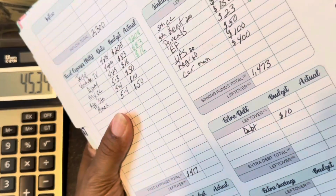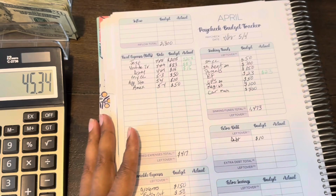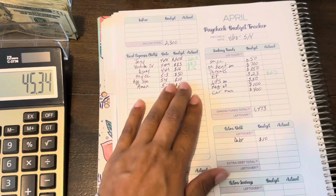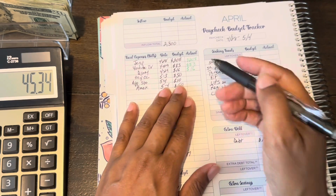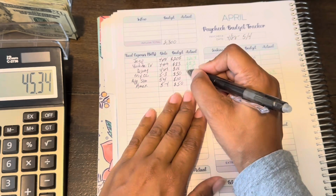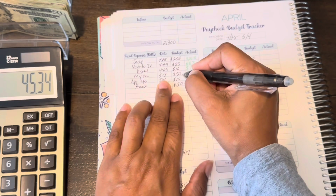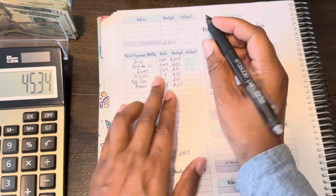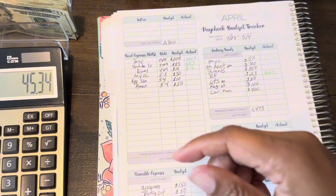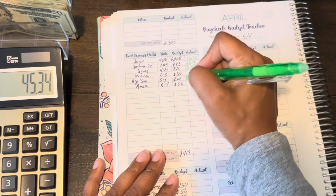Now let's go back over here and see what we did. I'm going to keep you zoomed in for a second so we can go over what we paid. Okay, so today this credit card is due. Today is actually the 3rd, and I do have the money in the bank.